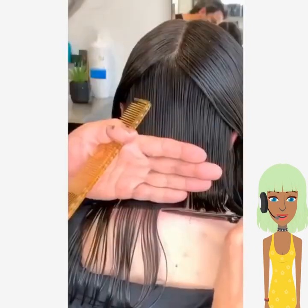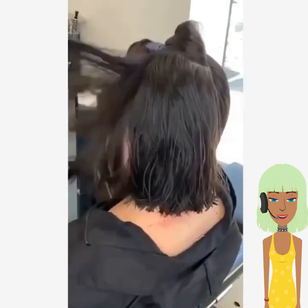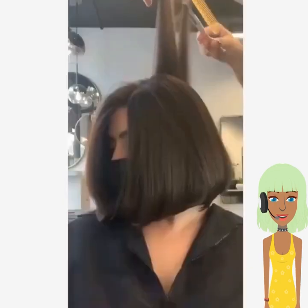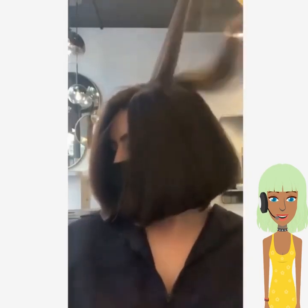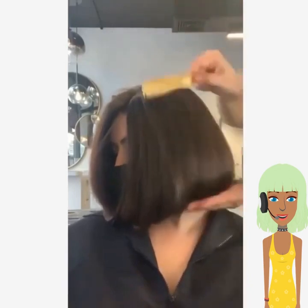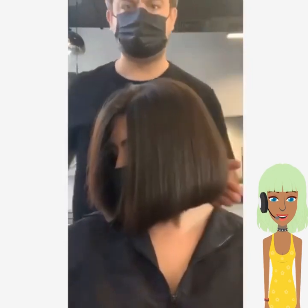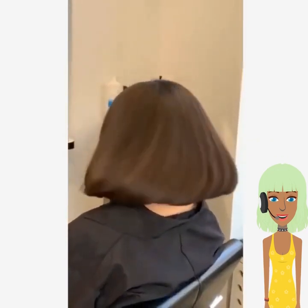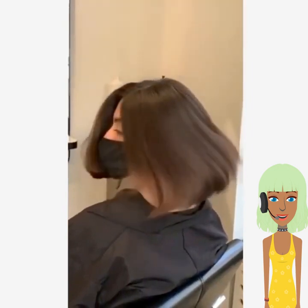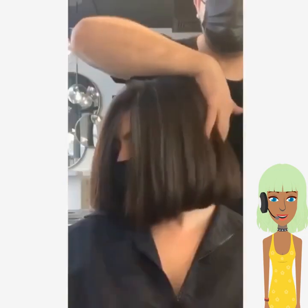He is very precise, but you can see that haircut is like perfect. Like, the ends are so even and her hair just looks extremely healthy. Now that is like a full classic bob right there. Gorgeous. Very pretty. Look how thick her hair looks. Absolutely stunning.